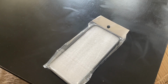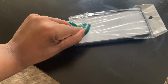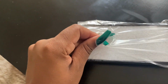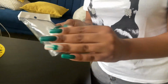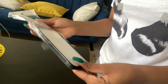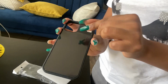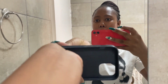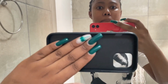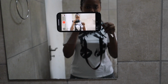Okay, I actually decided to unbox another one. So yeah, the stickiness is sticky. I can do it with one hand. So just look at the stick. Kind of weird, right? Recording myself.